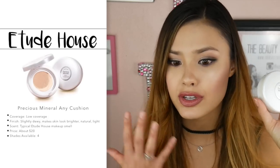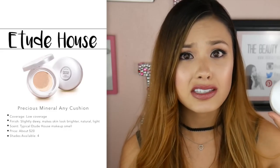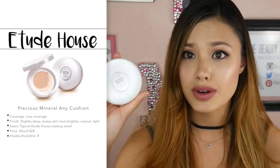I really like this because, like I said, it looks really natural on my skin. It feels really light. It doesn't feel like I'm wearing a heavy amount of makeup on my skin. And I just love this in general. This has actually turned into one of my favorite cushions.